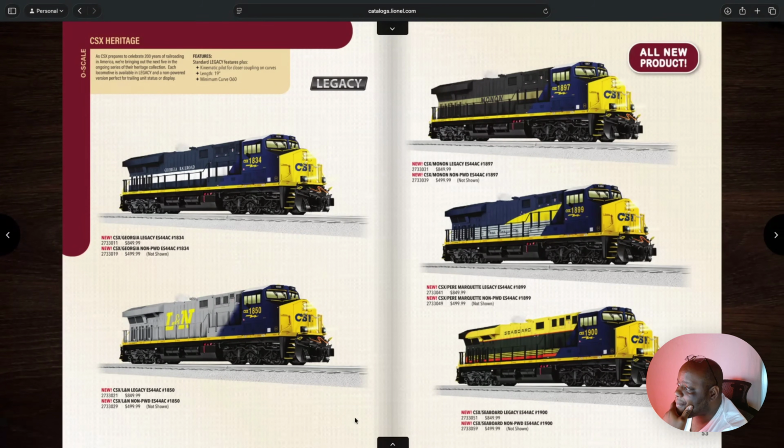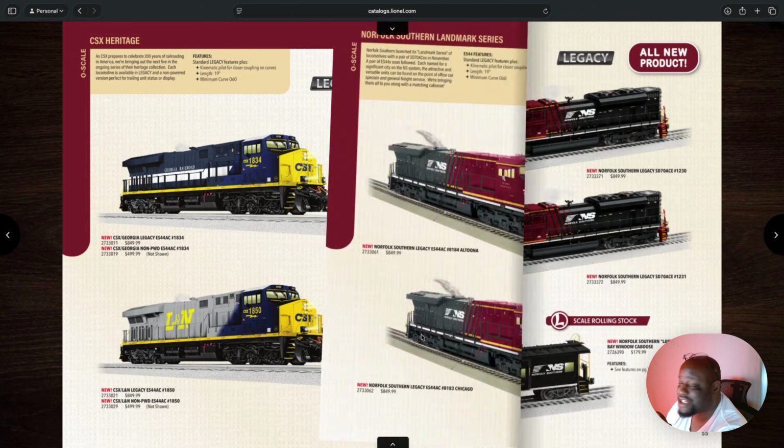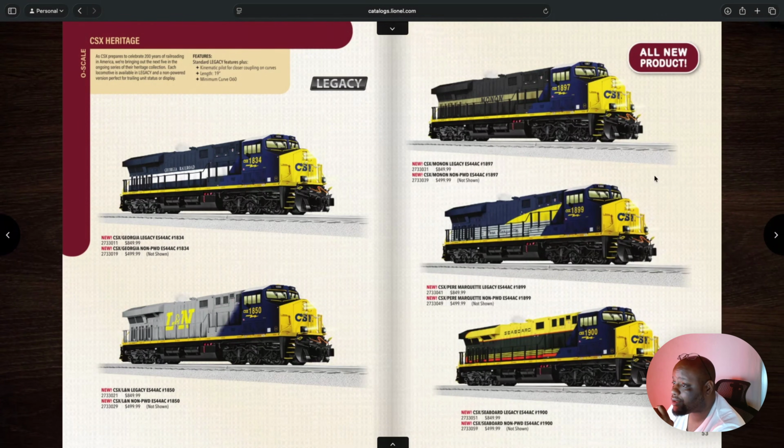I mean the Seaboard is probably the best paint scheme out of all of them in my opinion. I really don't like the Georgia Road or the Louisiana, Nashville. I just don't. But I kind of like that Seaboard. Do I really want it in my collection? Probably not as powered. Maybe I'll get a non-powered unit. It just depends. That's just me. Oh wait, hold up. Let me just get back. But that's just me in a nutshell.